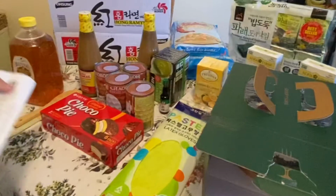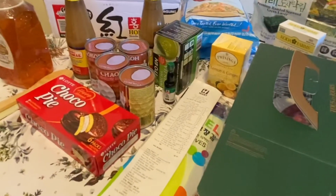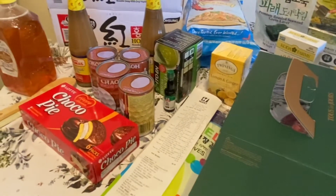We did have some goodies at the cafeteria or at the food court, but that's going to be for another day when we go back there so I can take a proper video.